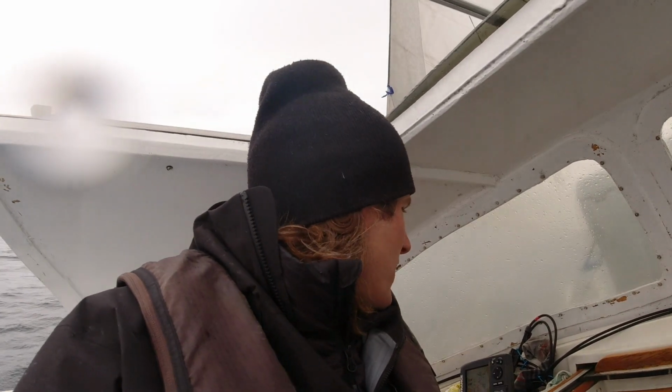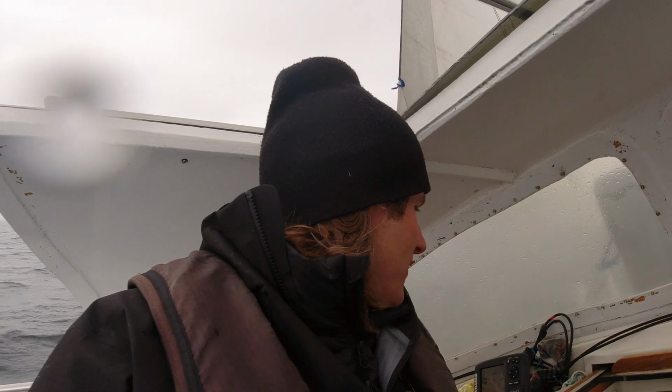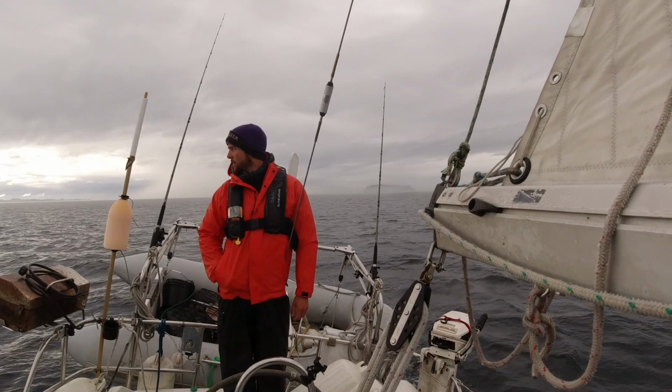Passing Pine Island still, but we just shook out the last of our reefs, and the wind is coming down quite a bit. We're still making a fine speed, picking up back to 5 knots here, but it's pretty nice. The seas are flattening right out, and it's just a fine way to finish the day.